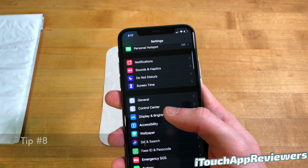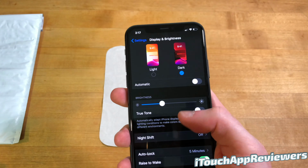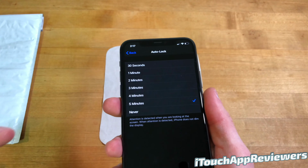All right, so the next tip here, tip number, I think we're on 7, I'm not entirely sure. I'm going to go into display and brightness here, and you can see, first of all, I've got True Tone off. I don't like that. But auto lock, this is what we're taking a look at here. You want to set this to something other than 30 seconds and definitely not never.